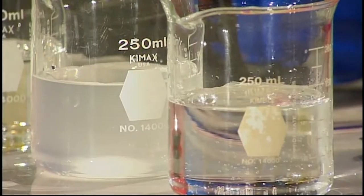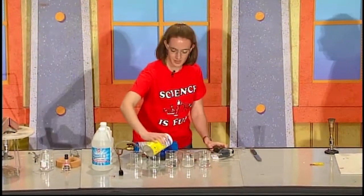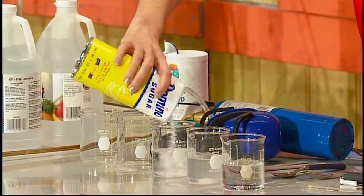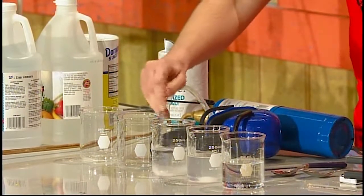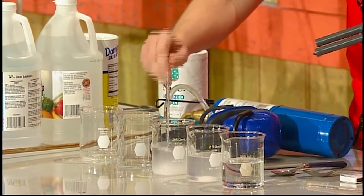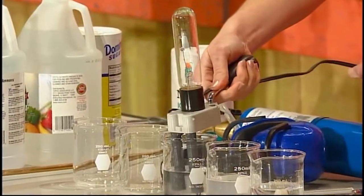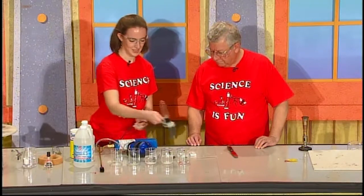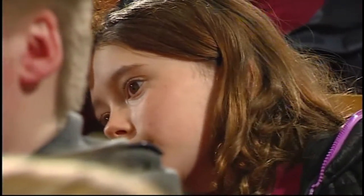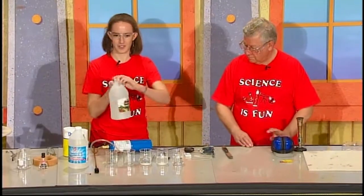your experiments, right? And now what happens with sugar? It dissolves also. Stir that up. And now, no, so sugar doesn't work at all. No conductivity. So let's try some other things. What about vinegar, like what you use to cook?